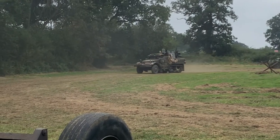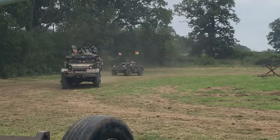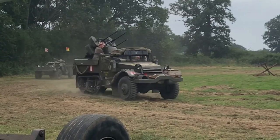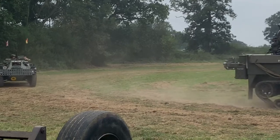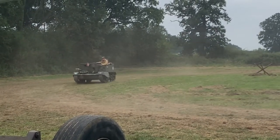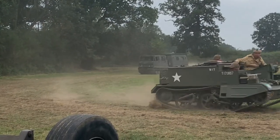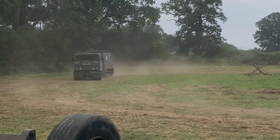I'll just get it past. I just want to talk about the Dingo as soon as the big tanks have gone past. You got to run the wrong side, I'll push on the other side.